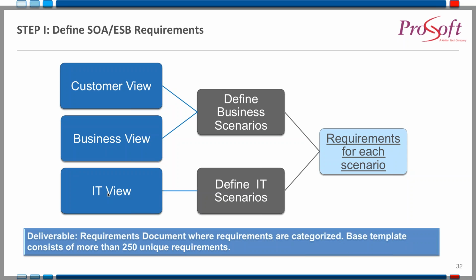So again, going back to the 5 steps, the requirements, we want to make sure we capture all the techno-functional requirements of the domain, as when we said we interview all the application domains and their perspective and roadmap and their integration needs. So typically, for any enterprise, we touch upon their customer view, their IT view, their business view, define various scenarios, and then transform them into requirements for each scenario. We have matured this process. We have templates that bring in a lot of requirements that we can deliberate and then articulate for each customer into his own requirements.